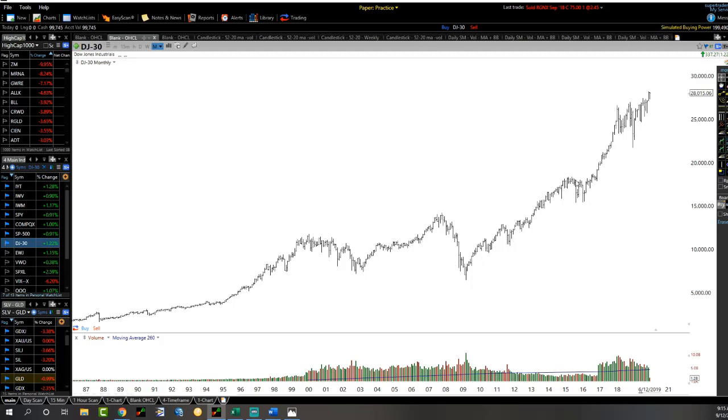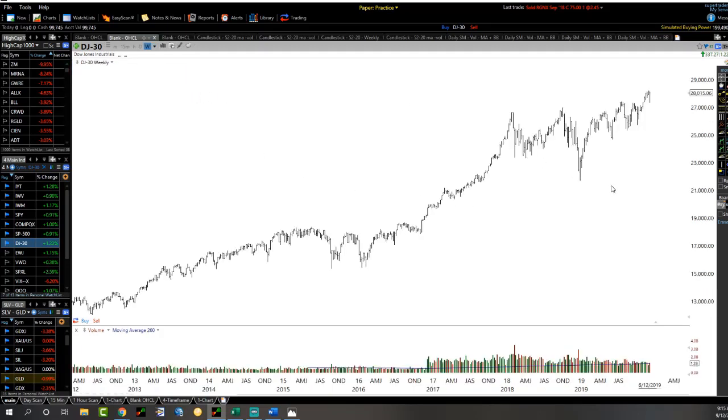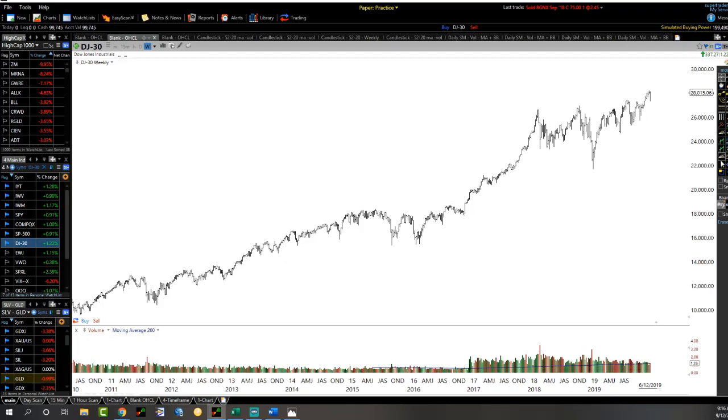In 2015, 2016 we had a pullback through here. Really not much going on, and then we had a very nice move up, and now it looks like they're just pushing it and pushing it. By looking at the weekly chart, we can really see how once we started to break out of these levels, especially on the Dow Jones, we're pushing up, and now we're pulling back through here.